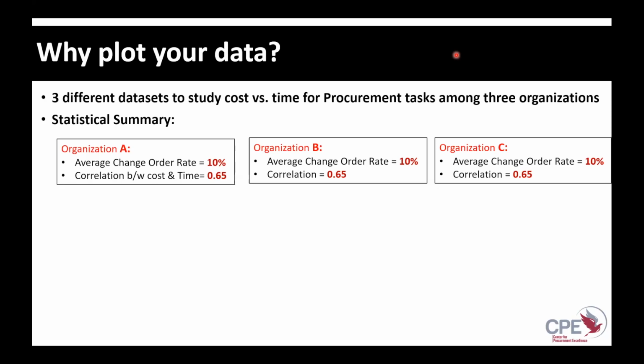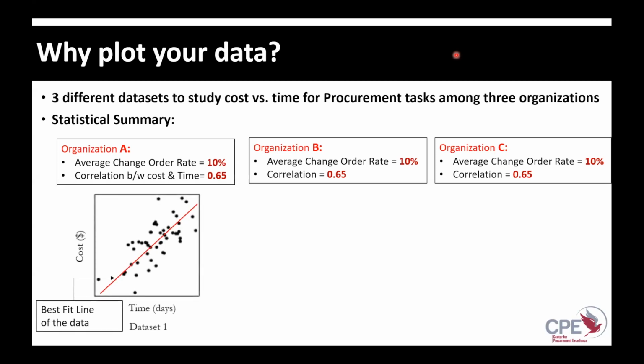Well, the next thing we should be thinking about here is, if I were to plot their data on a chart, what might it look like? So for example, we take organization A, we plot their data, this is what we see here. We say as time goes on, cost goes up for whatever the project might be, and this is a very, very well-distributed set of data. Like this red line here, this is called our best fit line. Clearly, when you plot all the data points, this shows that those 2 factors, time and cost, are related to each other, right?